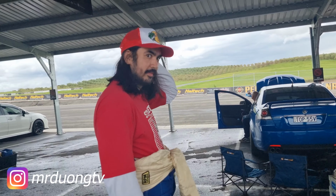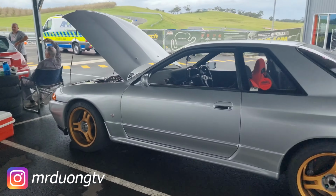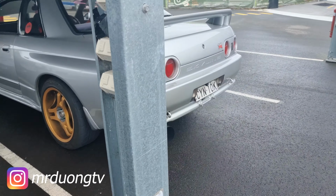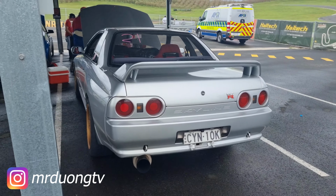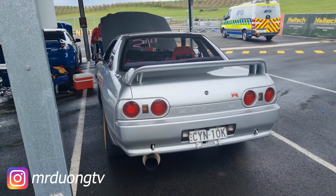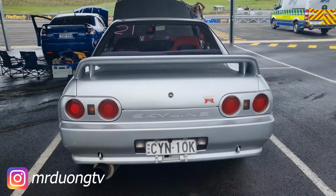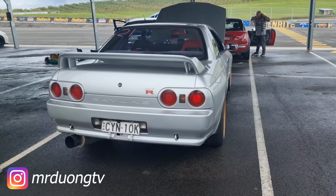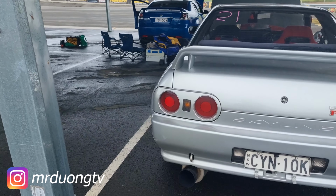The owner, Steve. Hey mate. About to go for a mad lap, mad session in this. Saw him going sideways in my rearview mirror in the last session. That was so cool. Let's see how it goes.